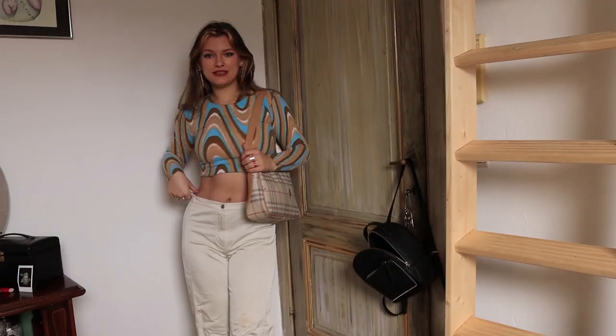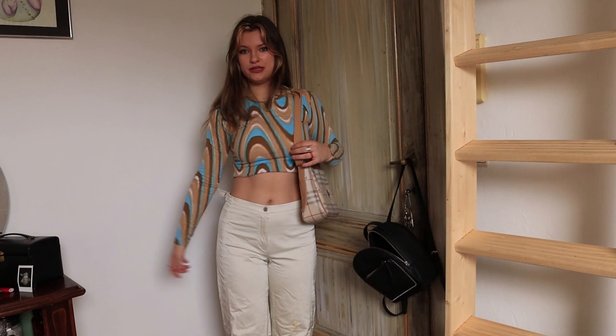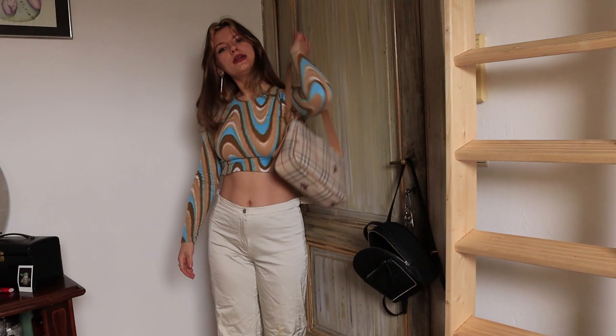This is the next outfit. It's very simple as well, as I also wanted to add some simple outfits that you can wear just to go to the store or anything like that, because you don't have anything else to do. So I'm wearing these kind of silky looking beige high-waisted flare trousers, but they're very wrinkled right now, so don't look at that. And then I'm wearing it with this psychedelic top from Fendi that I thrifted, and this Burberry bag that I also thrifted.